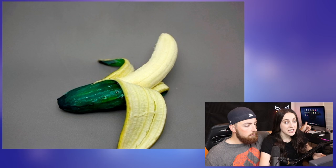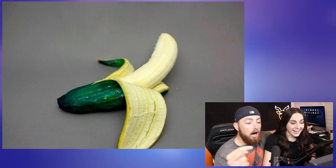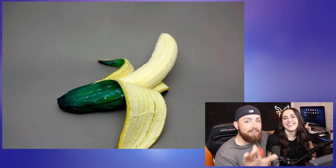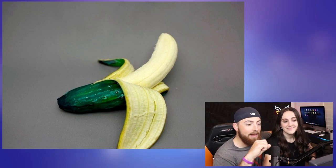Because it's a freaking pickle. Oh, it's a banana. Oh my gosh, they just painted over the banana peel. That's actually crazy. Yeah, I won't lie. I've seen these before where they put like a hot dog in a banana peel and it's hilarious and I kind of want to do that. That might be a thing. We might see that in a second, but that's pretty good.